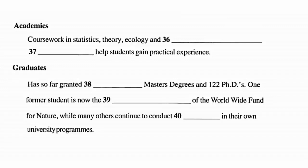When students first arrive, they begin rigid coursework in statistics, ecology, plant identification, and the theory of landscape change. Then they take part in internships at local conservation agencies such as the Arboretum, the Nature Conservancy, the Parks Department, and others. We find internships to be crucial in helping students apply the knowledge they have gained in the classroom. And we're proud to say that, since the beginning, we have graduated 277 students with master degrees from our programs and 122 students with PhDs.